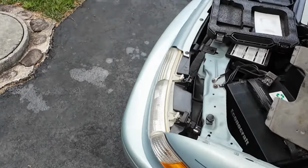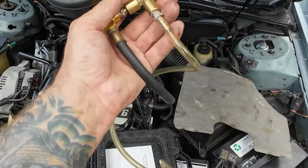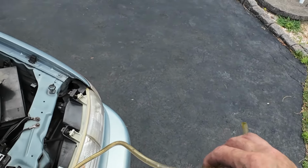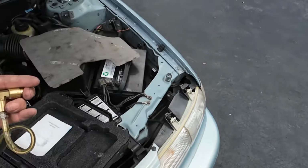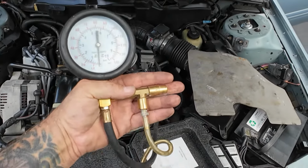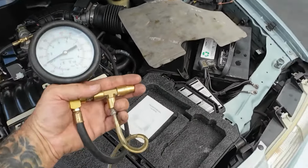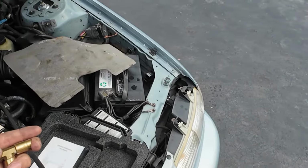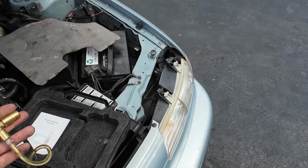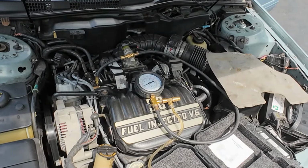Dang. I would like to see if I can deadhead this. Oof. Look at that. I got nothing. Got no fuel pressure. And there's not much coming out of there. We'll kind of explain the high 7 milliseconds injectors.